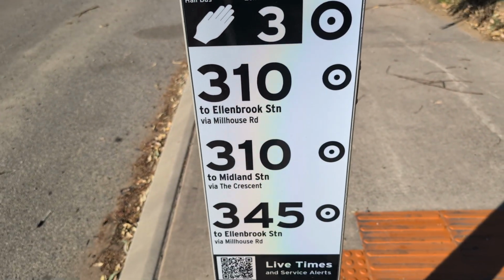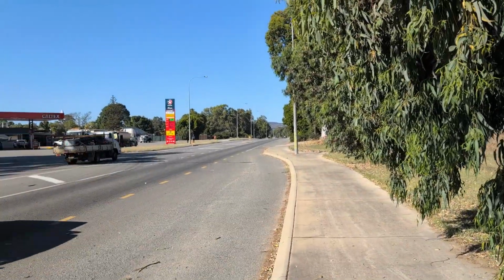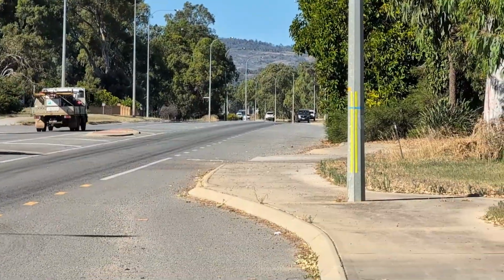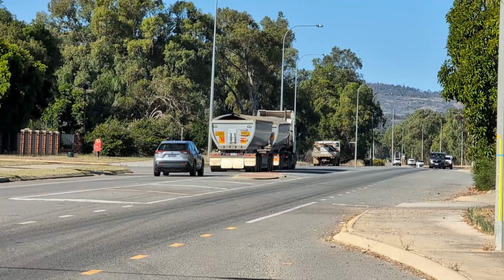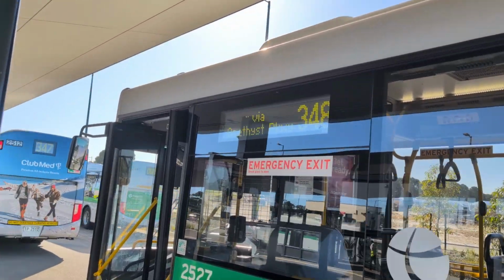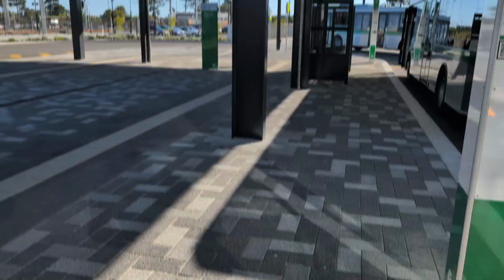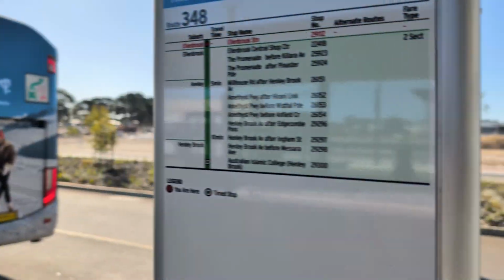Yep, replaced obviously. There's the 2 directions and 345. Yeah, it's already there, I can see it. That was so close. All the way down there. And here we are to take the 348, a short route to the actual suburb of Henley-Brook, unlike the old completely isolated and dead bus station it went to. But not actually into the suburb, just like the school and not the actual residential area.